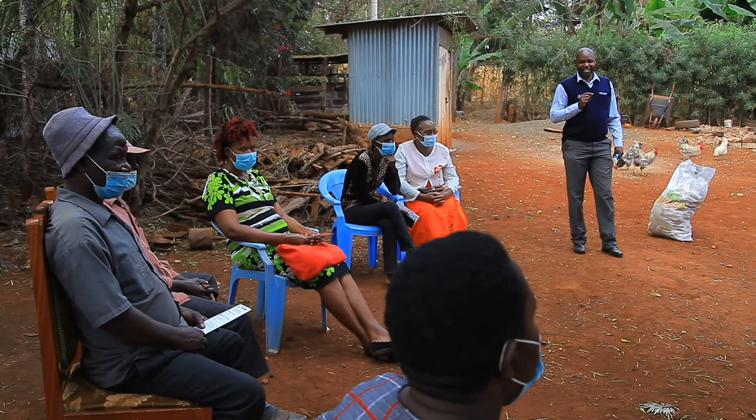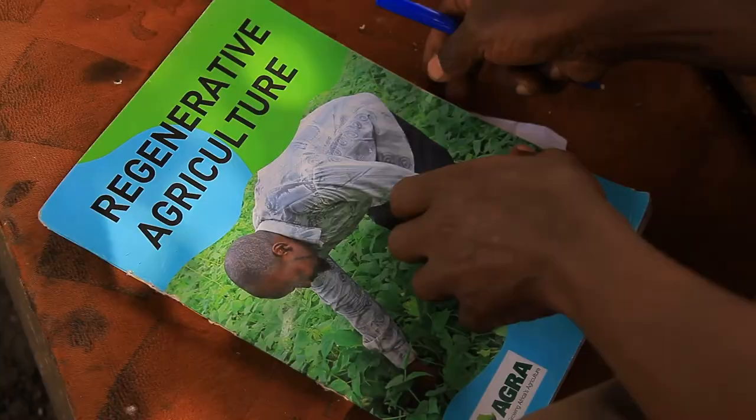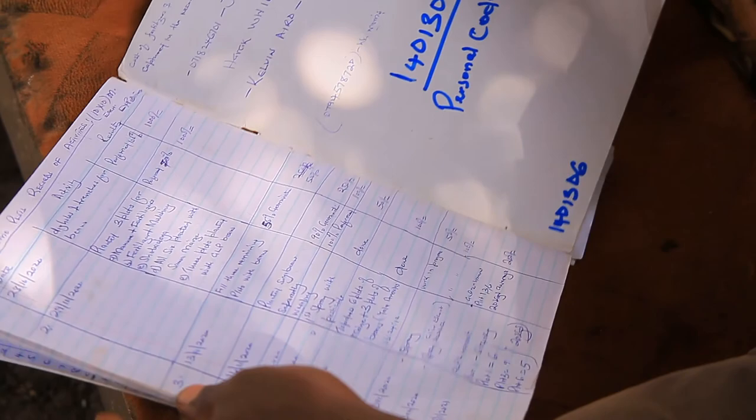At the same time, when we were being trained, we were shown the need of having at least a record, we call it record keeping. When you are a farmer, you are supposed to know what you are doing, whether it is going to be of benefit or it's not going to benefit you. Because as farmers, we just do anything just for the sake of harvesting. Whether you harvest, whether you don't harvest, it's as if we have taken farming as fun.